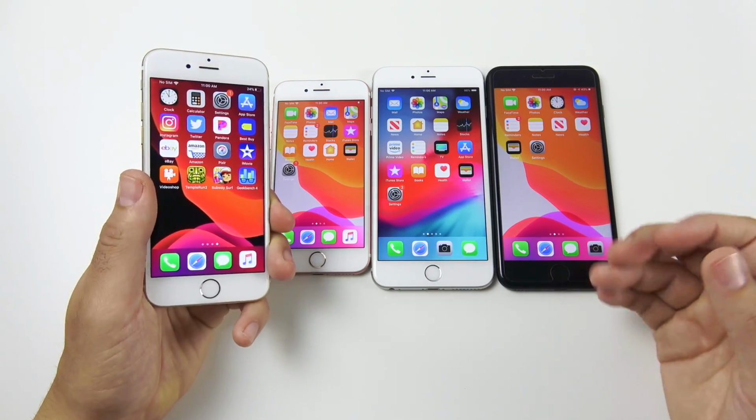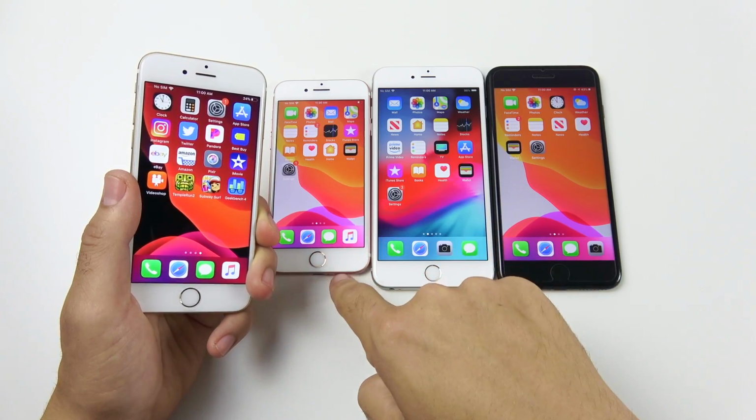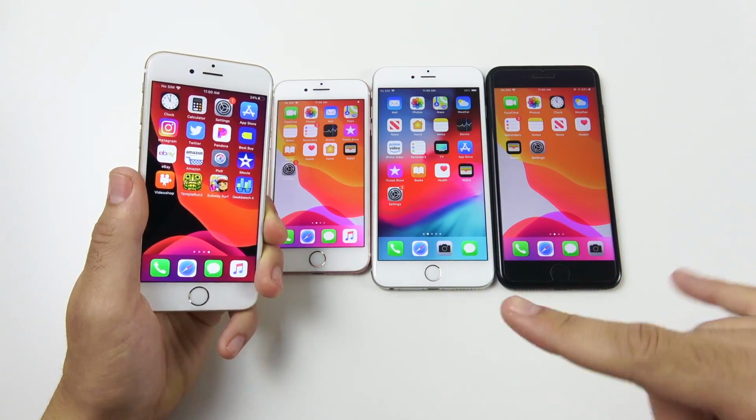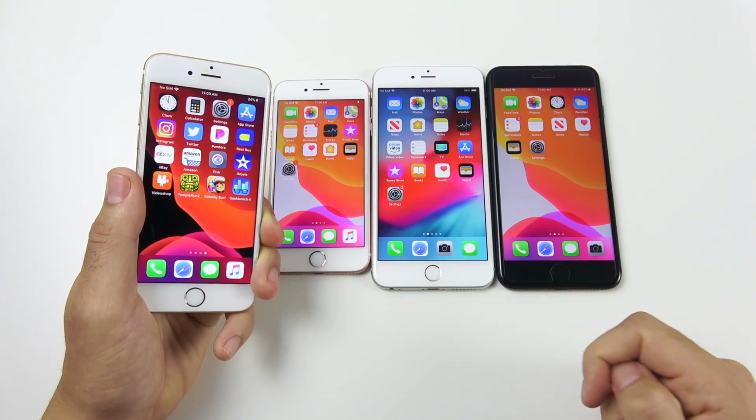These are the iPhones I wouldn't recommend you buy in fall 2019: the 6S and the 6S Plus, and then the 7 and the 7 Plus just at a higher price point. Get them if they're at a lower price point, but mainly it's these two right here.